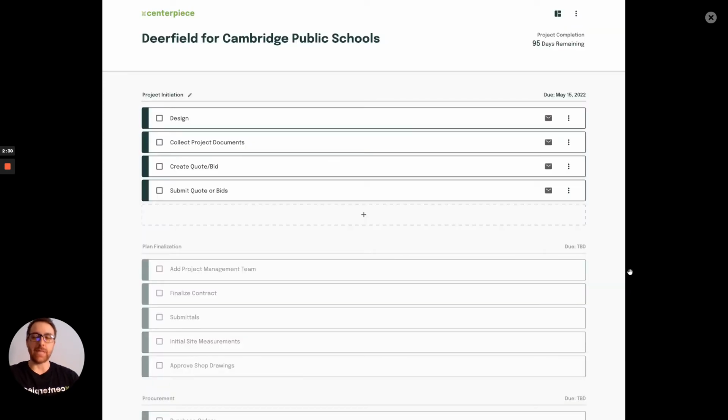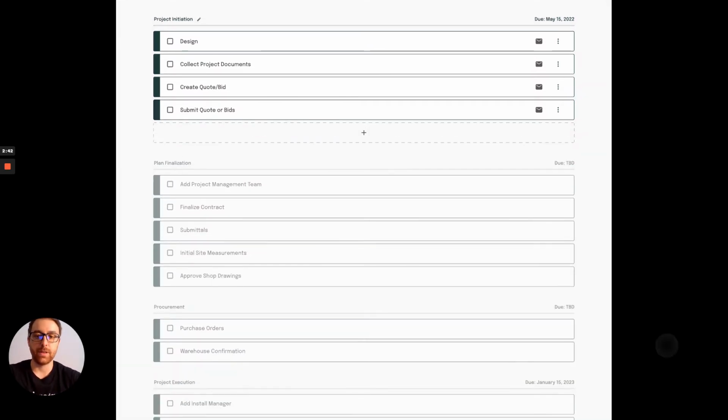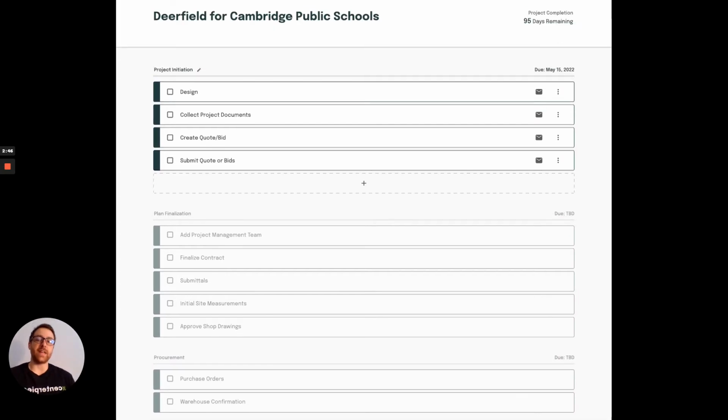Once a project gets created, our platform automatically creates this best practice project plan, broken out into 4 distinct phases: project initiation, plan finalization, procurement, and project execution. Each one of these phases has its own standard tasks and subtasks that adhere to this best practice project plan. So this will save users time. They don't have to configure this for every project. And it ensures everyone in the organization adheres to your organization's best practice plan.